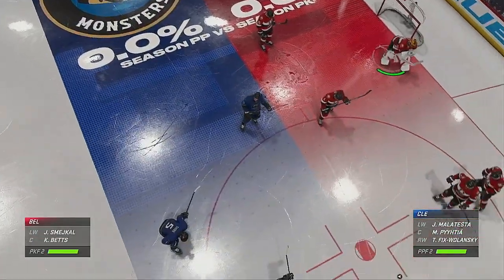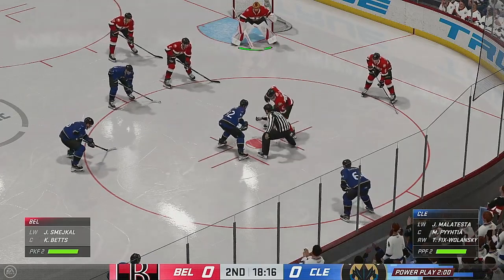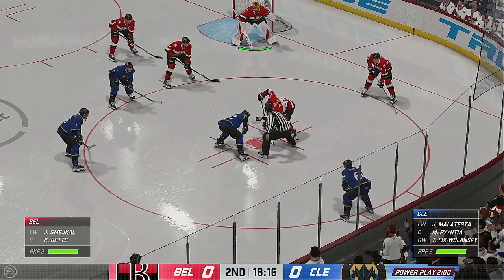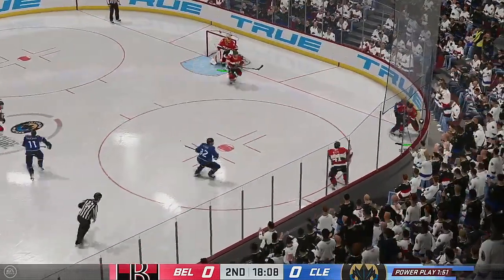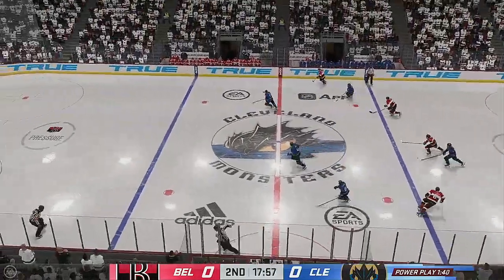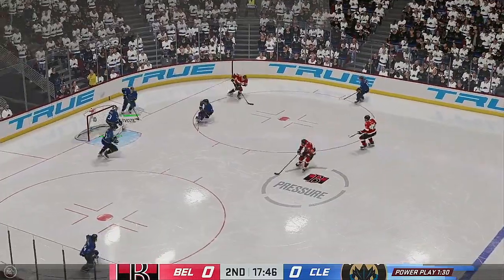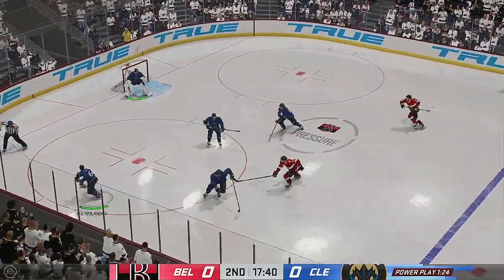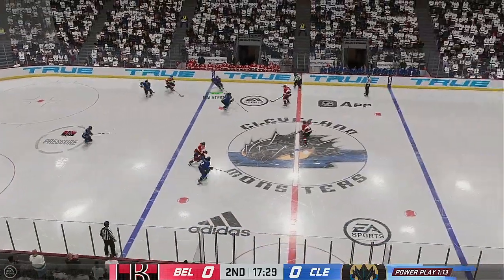The Monsters get their man advantage unit out there for the first time tonight. First power play opportunity of the game, and to set the tempo, the trend on the specialty team unit. Taken along the wall by Sabrenko. Keeps a hold of the puck. Larson stick handling in his own zone. And they manage to clear it. Tries to get this man advantage going from their own end now. And they send it right back to him.